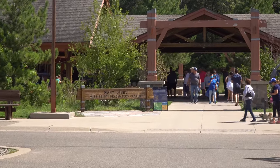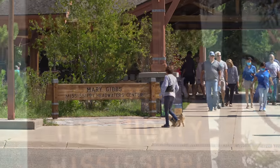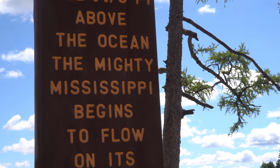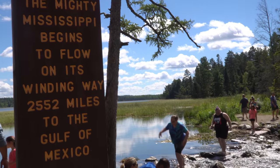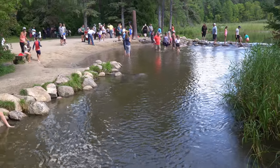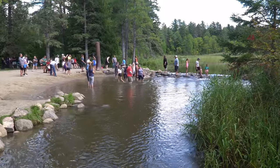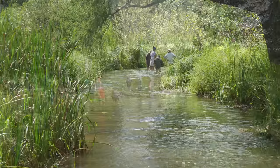The waters of Lake Itasca in northwestern Minnesota spill through the outlet and form a tiny stream that forms our nation's most important river and travels for more than 2,500 miles to the Gulf of Mexico. The Mississippi's watershed drains all or parts of 32 U.S. states and two Canadian provinces between the Rockies and the Appalachians, and is one of the most important routes for transporting goods to and from the American Heartland.